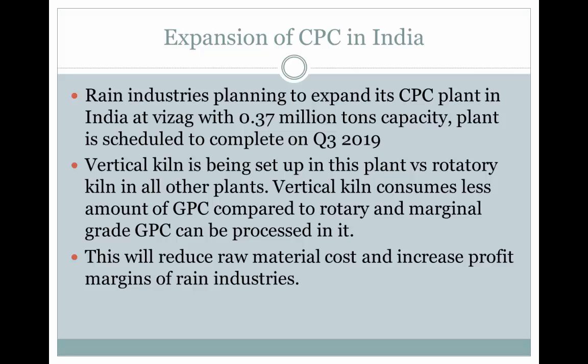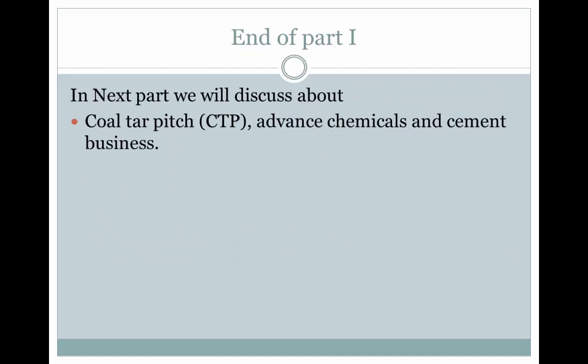Actually it is not new. The thing is that Rain Industries doesn't have any production facility with this technology. Mostly in China they are using this technology, and one of the disadvantages of this technology is that it needs a lot of time to create the CPC compared to rotary. But according to the management, there is good demand for the CPC formed out of this process, so they are establishing this plant.